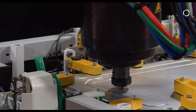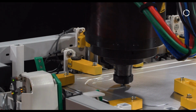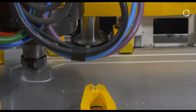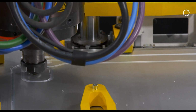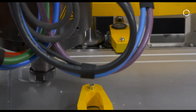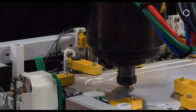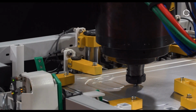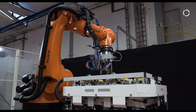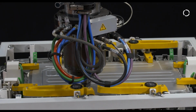I'm sure some of you have probably seen this. If you were at our open house the other week, we had this running live. The big application for this right now would be battery trays. Obviously it's not the only application, but big aluminum structures, we can plastically melt those materials together.